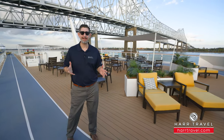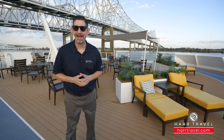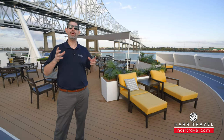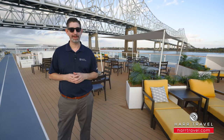At 180 passengers for a ship of this size, you're going to have, in some cases, double or triple the passenger space ratios that you'll find on some of their competitors. But even more than that, what you're really going to find is that you're always going to be relaxed, comfortable, and of course, the crew members are going to take great care of you.